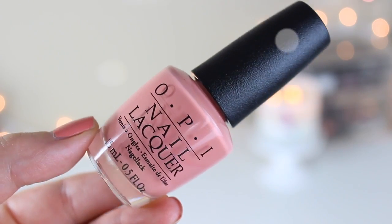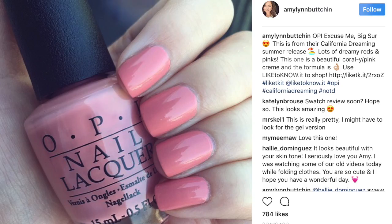And then I have what I am wearing on my nails right now. This is OPI Excuse Me Big Sur, S-U-R. This is from the California Dreaming collection, which a lot of people on my Instagram were like, I haven't seen anything about this. It did come out. It's their OPI summer release. They have cut back on releasing collections every 2 months, which is kind of a bummer, but also kind of really nice for my wallet and for your wallet. But they released a 12 polish collection for the summer, which normally isn't what happens. It's usually small 6 ones, so maybe they just changed it up for the summer. I don't know. It's all California themed, which I really like, and I picked up a few shades.